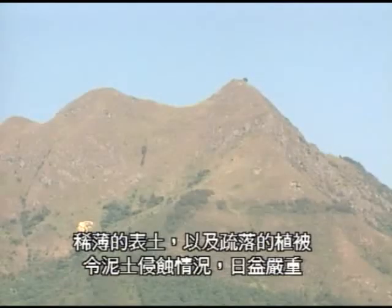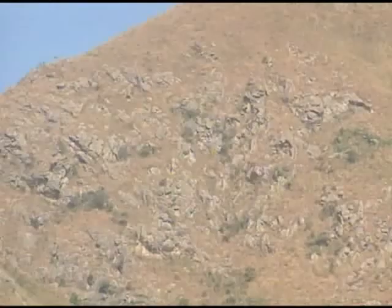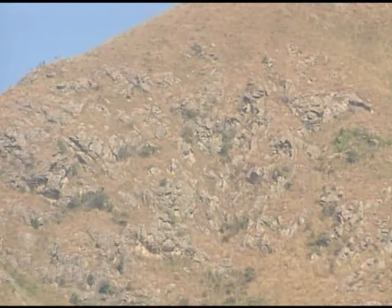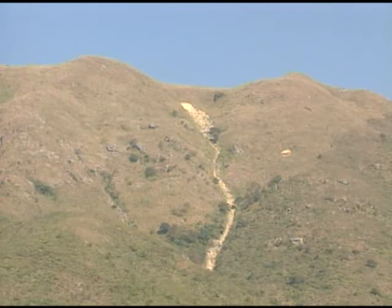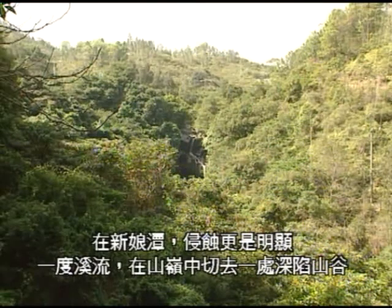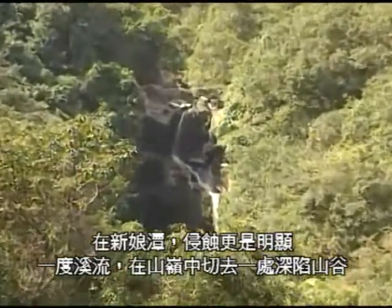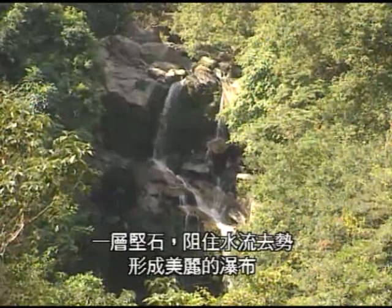Shallow soils and sparse vegetation give rise to erosion. More spectacular erosion can be seen at Bride's Pool, where a river has cut a steep valley through the escarpment. A band of resistant rock has formed an impressive waterfall.